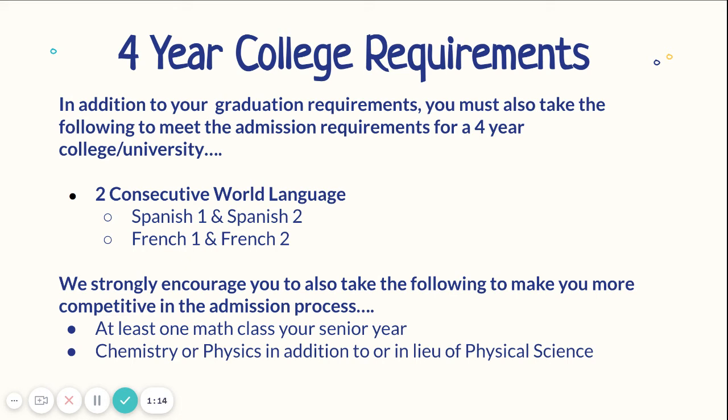We also strongly encourage anybody applying to a 4-year college or university to make sure you take at least 1 math course your senior year. We know many of you might already have your 4th math done junior year, but it is important to take 1 more math your senior year to prepare you for any math courses you might take your first year in college, and to make sure you're taking rigorous courses to make you competitive in the application process.